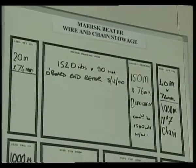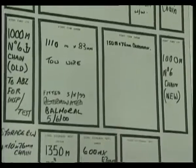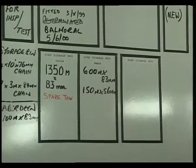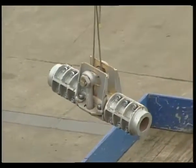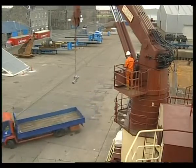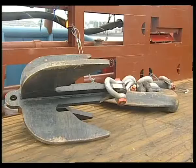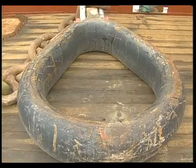Knowing what the job involves, the master can ensure that the vessel has all the right equipment on board and sufficient wire and chain available to do the job. The meeting may identify additional equipment requirements which can be acted upon before the vessel leaves port. Extra wires, links, a grapple, for example, to help recover a lost or parted pennant.